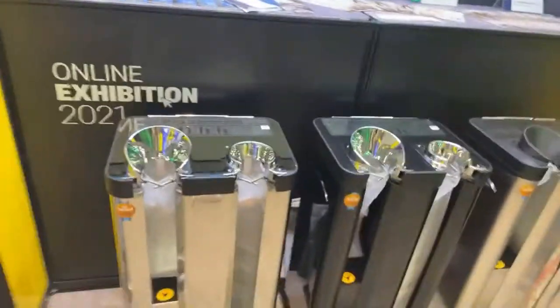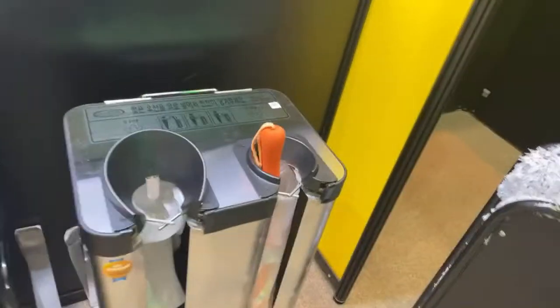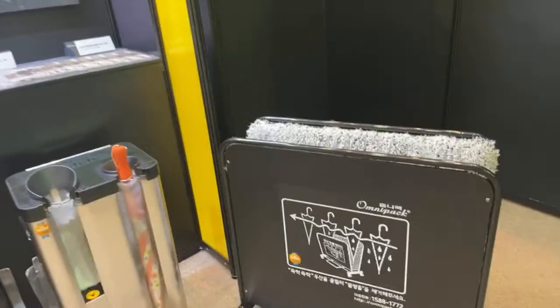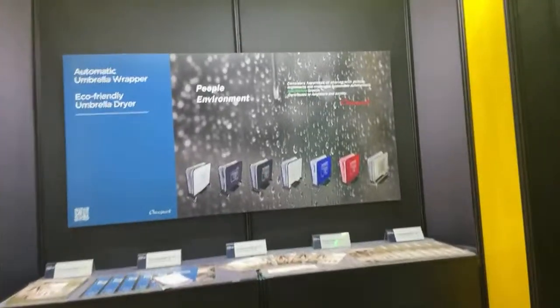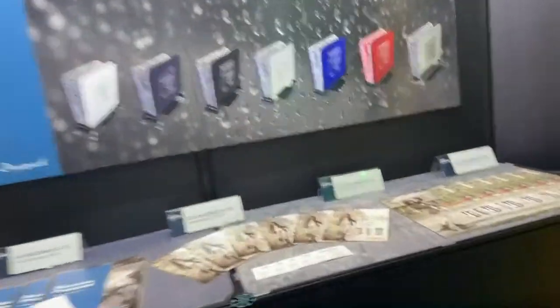Honestly, guys, almost every business on a rainy day is going to have these out. Let me just show you. Look, you put the umbrella in and you just pull it out. And then they also have these, for places that are trying to use fewer bags. A lot of places will have these. You just walk in, put your umbrella through, and it just dries it. That's really cool. I watched a commercial about this place before I came, and I was really impressed because it's an eco-friendly umbrella dryer, which I didn't even know existed.